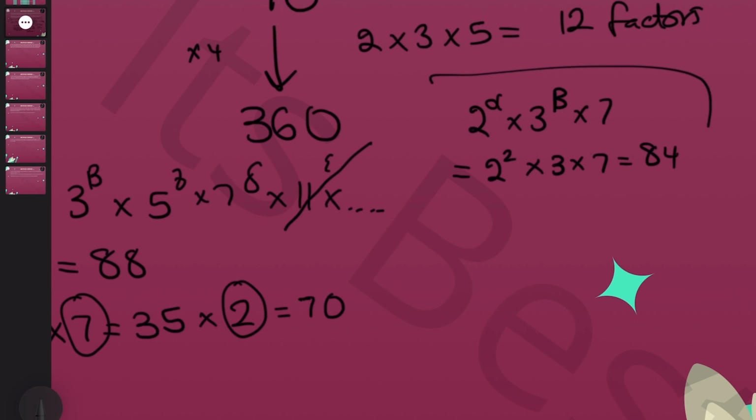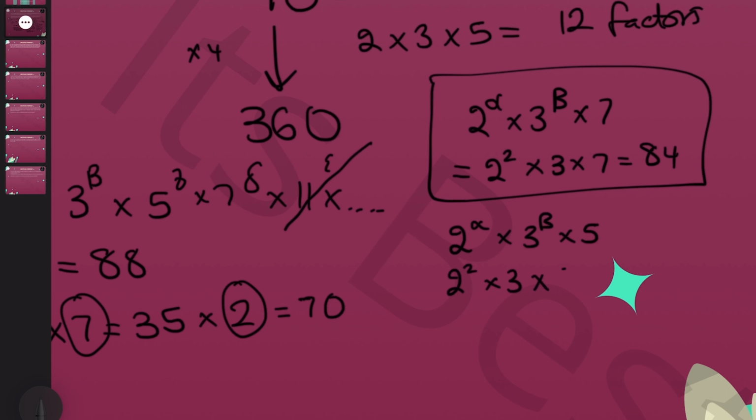And another possibility could be, again, 2 to the alpha times 3 to the beta, and that's times 5. And there's 2 options here. You could have 2 squared times 3 times 5, and that gives us 60. And that gives us 3 times 2 times 2, and that's 12 factors. Or we could have 2 times 3 squared times 5, which gives us 90. And again, that also has 12 factors. And that's all the possibilities when we're including 5.